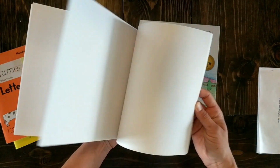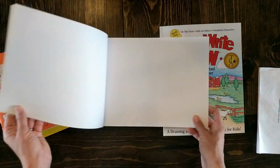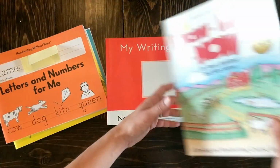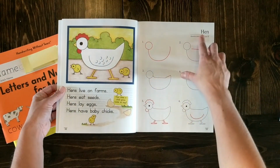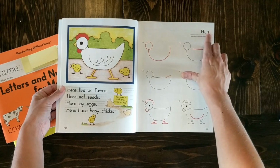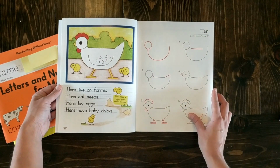But it's just going to be the book that we do our drawings in, and then I'll have him practice some of the key words of the different animals. So like for this first one, it's a hen. He knows the sounds for H-E, and we're going to be learning N soon, so we can practice spelling hen and writing sentences with hen too.